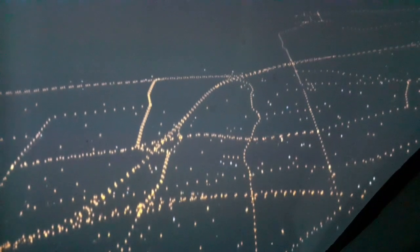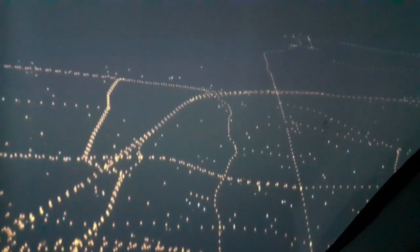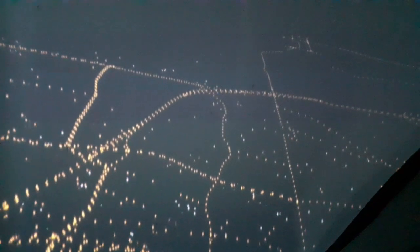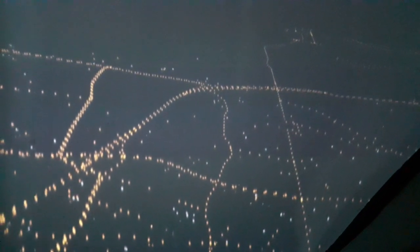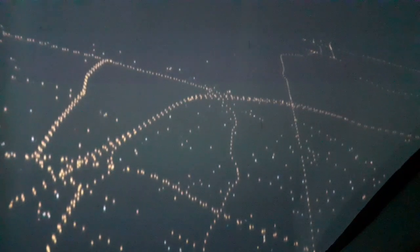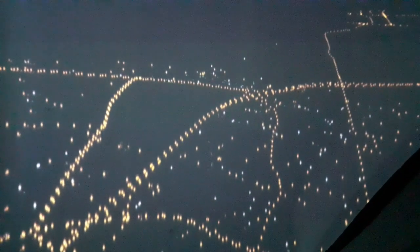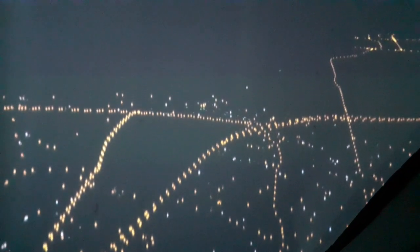So I'm bringing the flaps down and bringing the landing gear down. Slightly to the right of the localizer and above the glide slope, so correcting for that. So we've got 3 greens and full flaps. Speed is 140 knots.